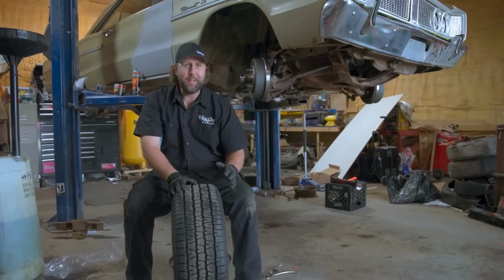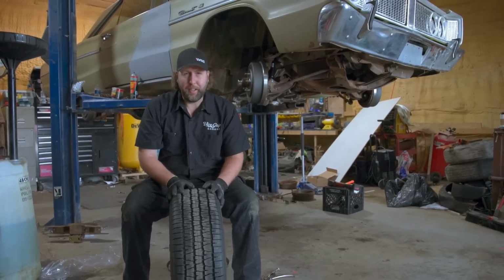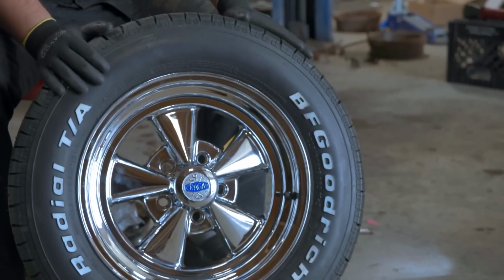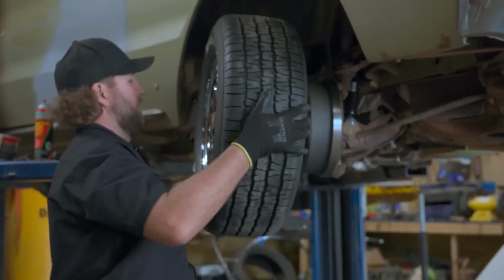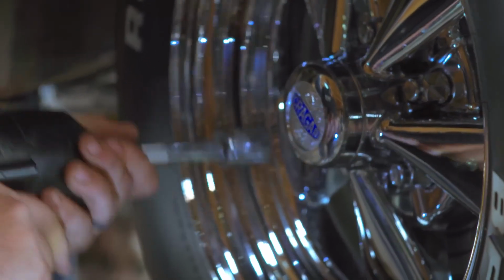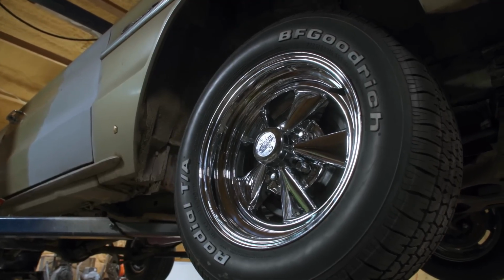Dulcich and I both agreed it's gotta have that early 70s muscle car vibe, and you're gonna get that with white letter tires and Krager wheels. Love this look. It's gonna look nice on this car. We've got 225s up front and 255s in the rear. We're also gonna play with the torsion bars here, drop the front a little bit, give it some rake for that old school look.